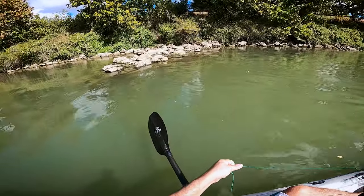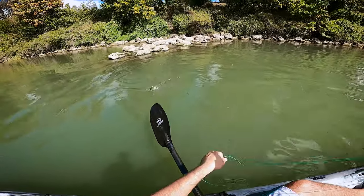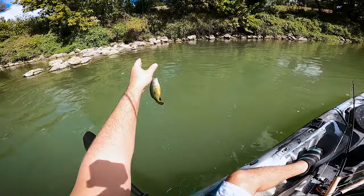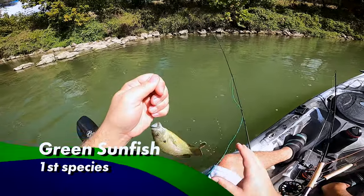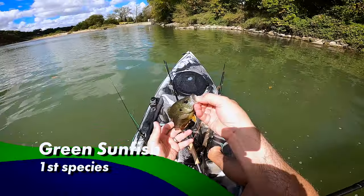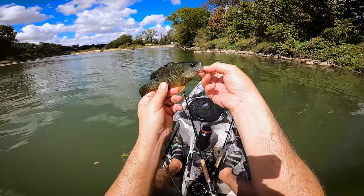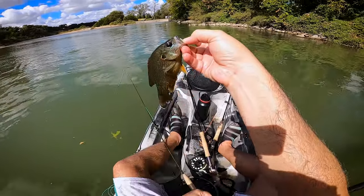Ooh, got one. Well, check that out. First species of the day. I'm pretty sure that's a green sunfish. That's a decent little fish right there. Look how big his mouth is. Only like the third cast and I already got one in the boat. Can't beat it.